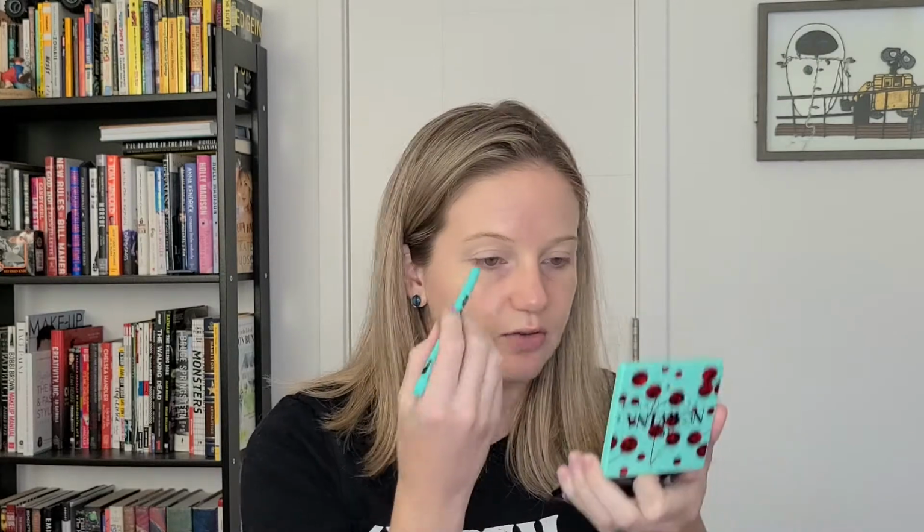So I'm going to lay this down first, and I'm not going to be super precise about it. I'm just going to start at my lash line and apply it all over. Biggest thing is I do want to keep a little bit more of a round shape to the color placement. I'm going to go in with a little smudger brush. This is from Sephora. It's their Pro Smoky Shadow Brush, and I'm just going to start to buff that out.